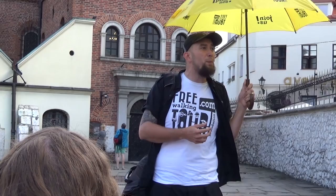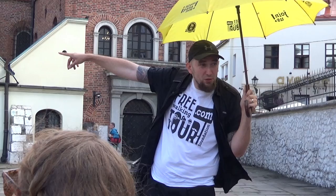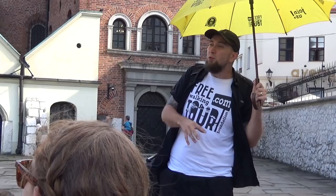You can see remains of these city walls right there, right? But also four gates and wall towers. And you see, also from the very beginning, the Jewish people were here.